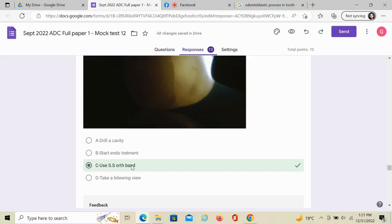So I correct my answer for this question. To confirm the diagnosis, I will put a stainless steel orthodontic band. If I have confirmed my diagnosis and the question is telling me what I will do next, as the patient is having only occasional pain, then I would drill a cavity to see the extent of the fracture. If the question is saying the patient is having pain irrespective and it's in the pulp and there is a crack in the tooth and you have to start the root canal treatment, then my option would be put the orthoband, do the root canal, and then do the core and the crown. I hope this is very clear.